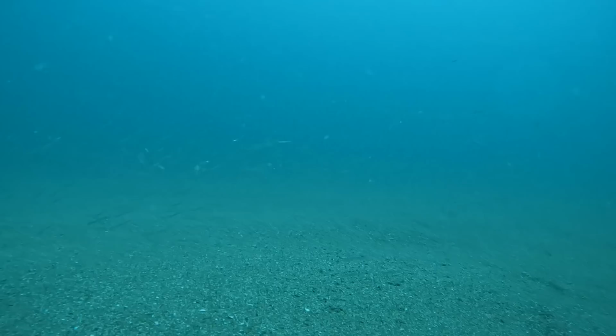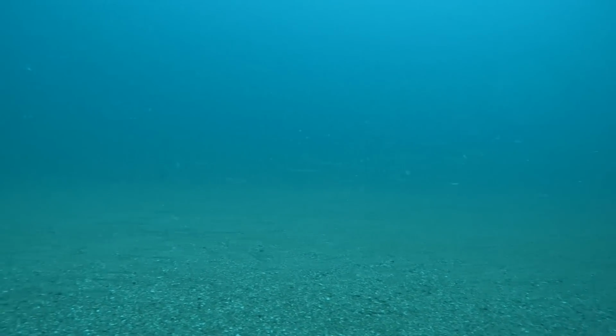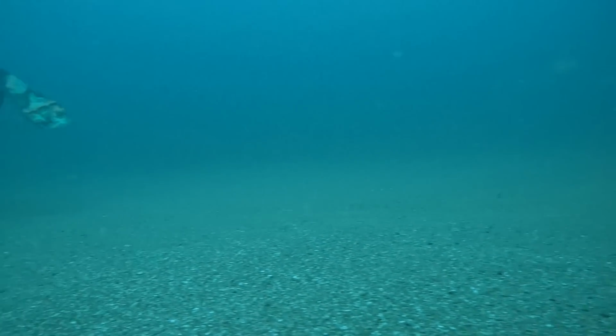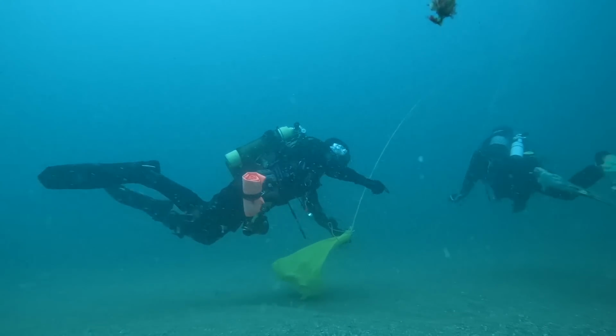More of these sand eel. Oh, gutted, you can't see it very well, but when they dive down into the sand, it's almost like someone's taking a photograph, little flashes. Take a look at the sand around here. It's moving in the tide.